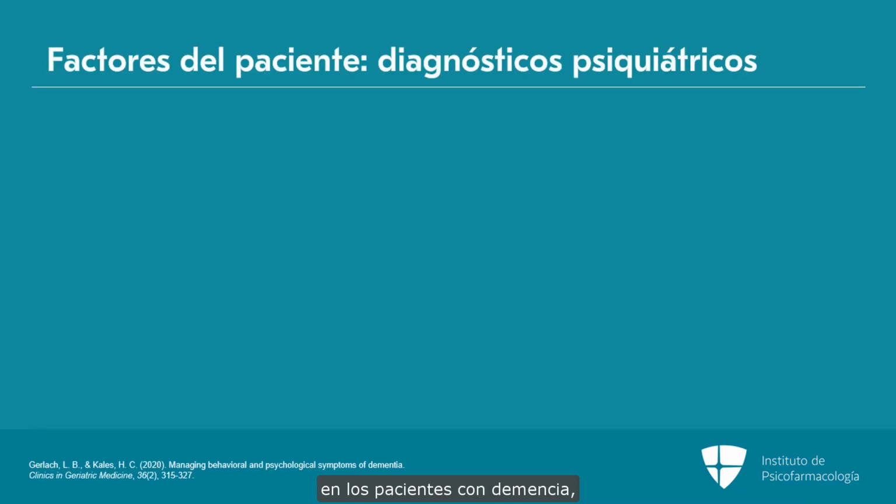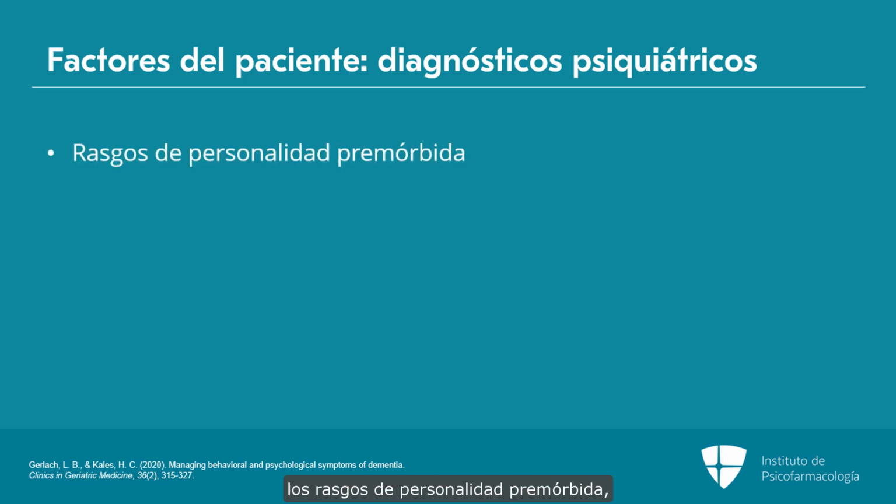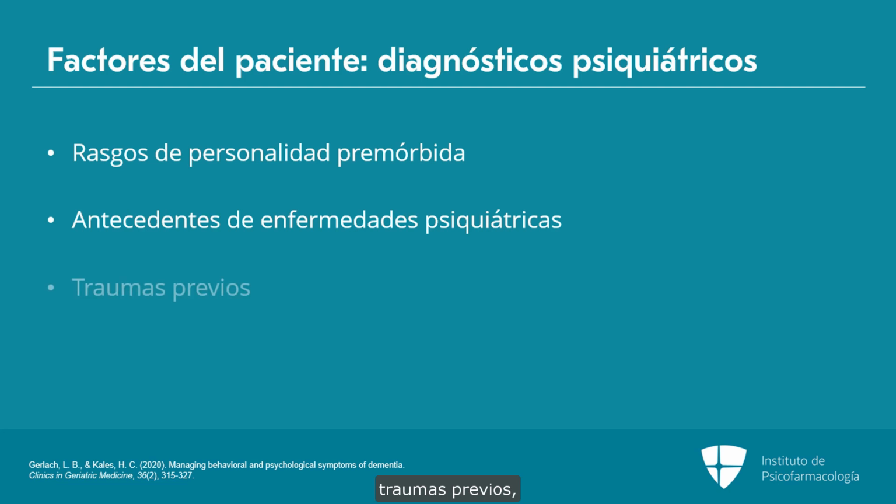Other things to think about with the person with dementia is that the person with dementia brings themselves with the diagnosis, meaning that premorbid personality traits, history of psychiatric illness, previous traumas, these things can still persist even as a patient has memory loss and cognitive impairment. And sometimes these long-standing patterns can be worsened or amplified by loss of an ability to have this top-down inhibition.